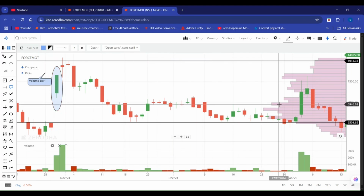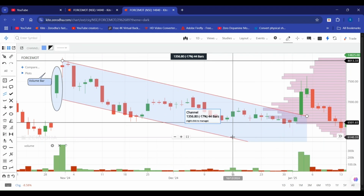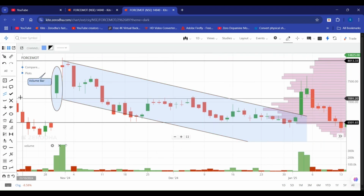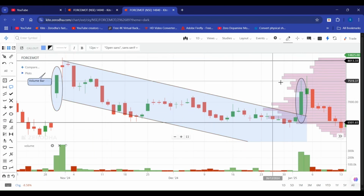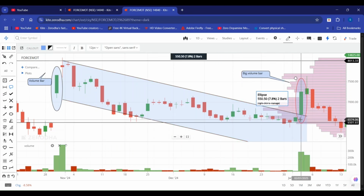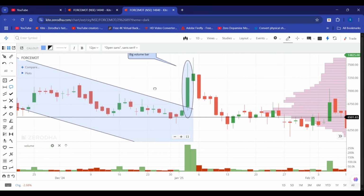If we make a channel over here, from here till here the stock was in a downtrend, but then again, as we discussed, volume came up, and this is how the stock then went from sort of 6500 to 7500. So it's a big volume bar. This is January 25, on the 2nd of January, New Year's, the stock went up. This is again Force Motors that we are discussing, right, and then again there was some selling happening.